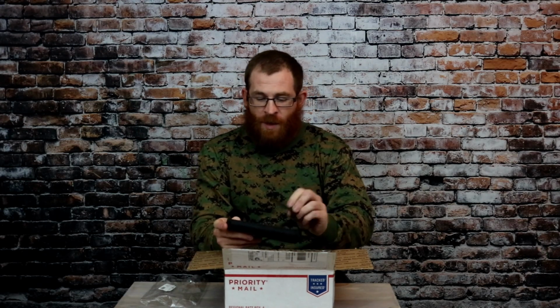Seems pretty nice and tough. I don't see any issues with the stitching. It's not falling apart in any way. It's got their embroidered logo here, Lancer Tactical. So, pretty nice. Again, MSRP is $10.